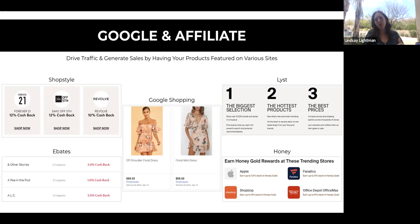The great thing about being part of Shoptiques is we do this for you. All of your products are listed in Google Shopping, and all of your products are listed in an affiliate network. Having your products listed in additional various sites like Honey and Ebates, which are couponing sites, and Lyst and ShopStyle, which are like discovery platforms, having your styles there just gets more eyeballs on it.